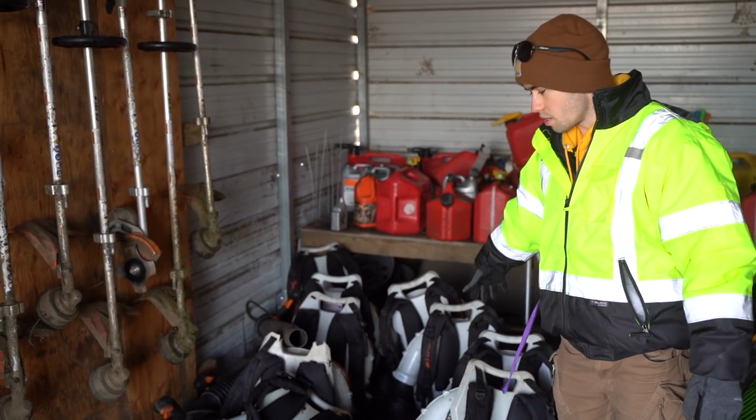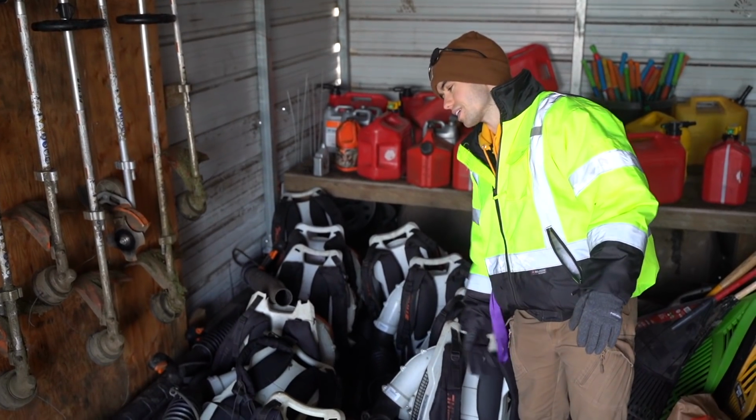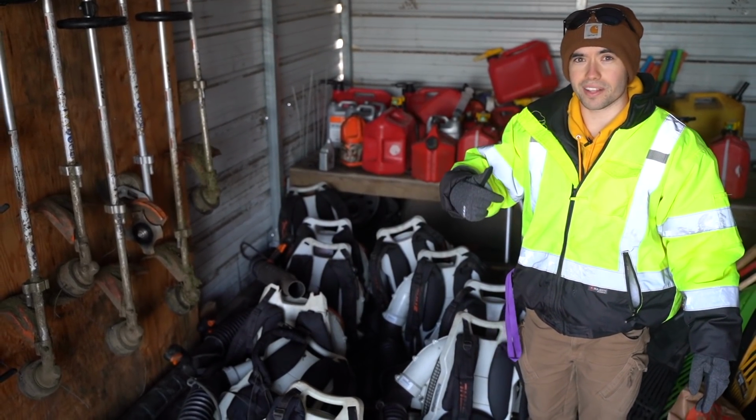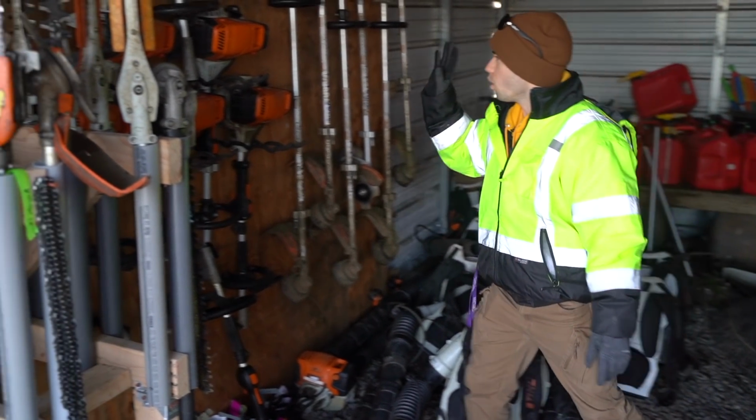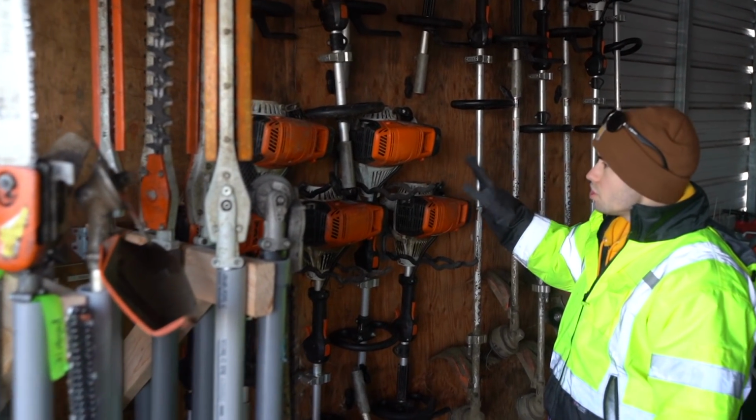So, what did we buy? We bought several of these backpack blowers. These are the BR600s from Stihl, and I'm very proud of myself that I actually know what the model is, because I never know that. We bought a whole bunch of the combi systems that are new.